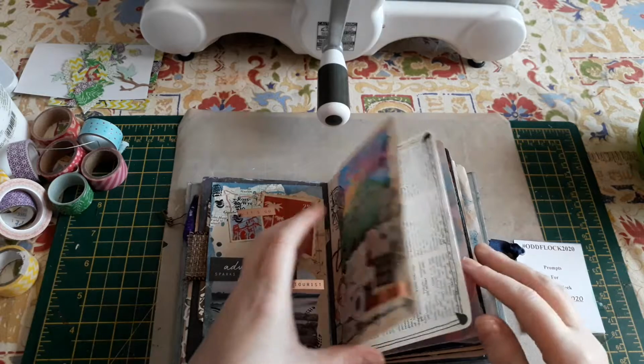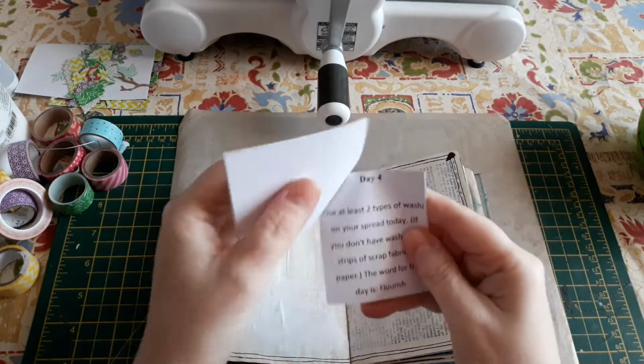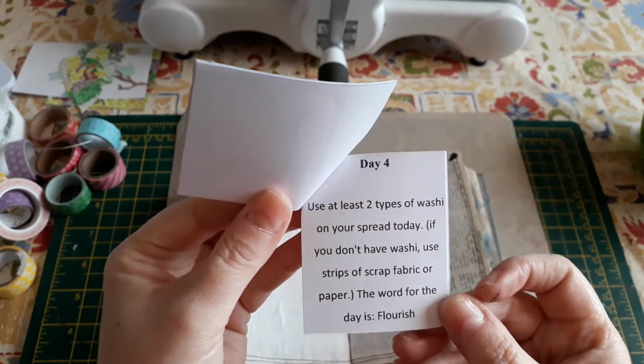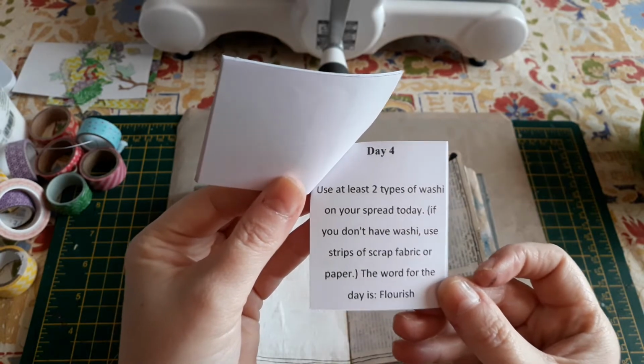So the prompt I'm working on today is prompt day 4. And it says use at least 2 types of washi on your spread. If you don't have washi, use scraps of fabric or paper. And the word for today is flourish.